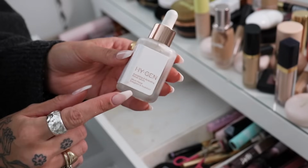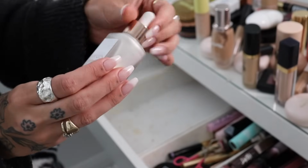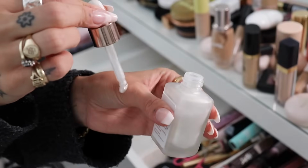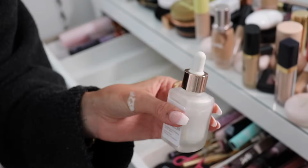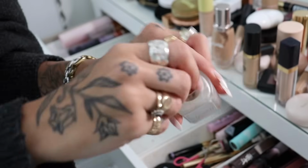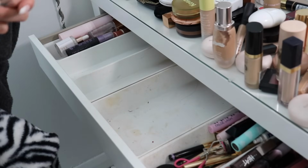Actually a brand new one from Natasha Denona. I've been really loving it. It's called Hygiene, I think. I don't know how well you can see it. Oh, there he is. He's awake. It's like pearlescent finish to it. It's almost like a serum. It makes your skin look amazing. And I think that's it for like primer kind of.